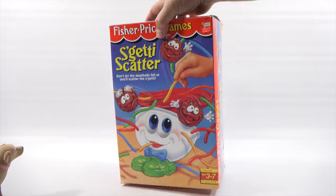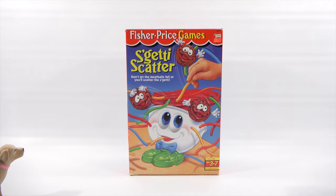Wow. Well, let me get it out of the box. Good. I will go over the instructions real quick, and we will check out the Fisher-Price game Sketty Scatter.